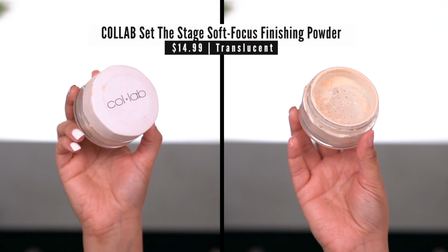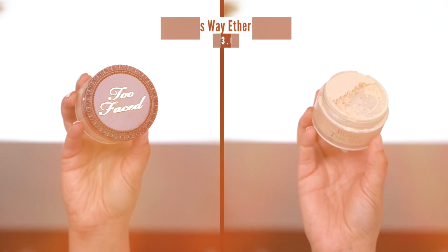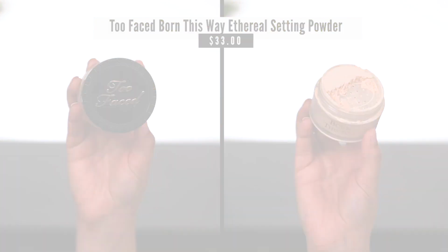So for my under eye powder, I will be using the COLLAB Set the Stage Soft Focus Translucent Finishing Powder. I did a dupe video not too long ago, like a full face of dupes, and I duped it to the Too Faced Born This Way powder. It literally is a spot on dupe for the Too Faced powder for like half the price point.